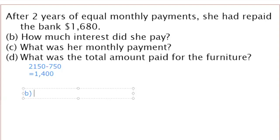What she paid back was $1,680, but she borrowed $1,400. So that extra had to be considered interest. And so I'm going to subtract to find out how much interest she paid. Her interest was equal to, when I subtract, $280. Part C. Part C asks me to tell what was her monthly payments.